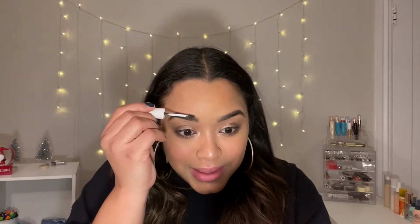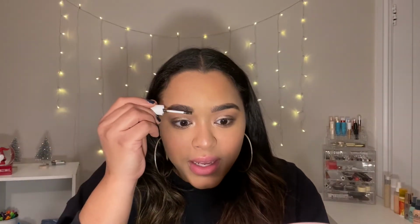And then we're gonna go with the Milk Kush Fiber Brow Gel in the shade Grind. When I use this, guys, it was just a lot for me, and my brows looked crazy. So I'm just gonna go lightly. It really was super pigmented, which is fine, but it was hard.